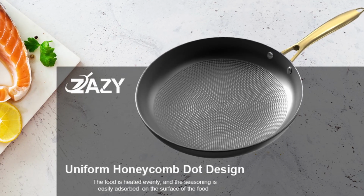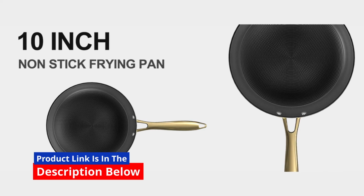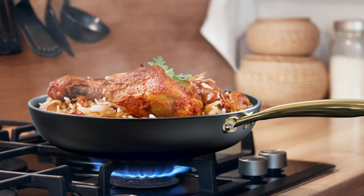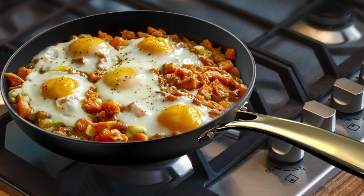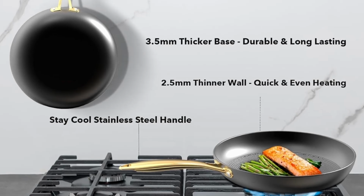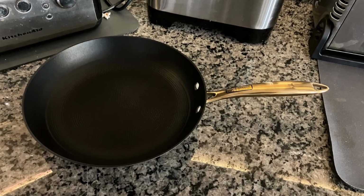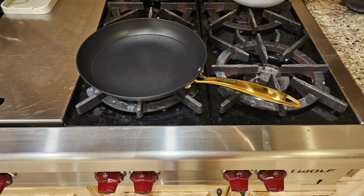Number 1. Honeycomb non-stick technology. One of the most impressive aspects of this frying pan is its honeycomb structure. The inner surface features a precise concave-convex texture, ensuring even oil distribution and reducing the amount of oil needed for cooking. This advanced design prevents food from sticking while preserving the natural flavors of your ingredients. Whether you're frying eggs or searing meat, the honeycomb technology ensures flawless cooking results every time.